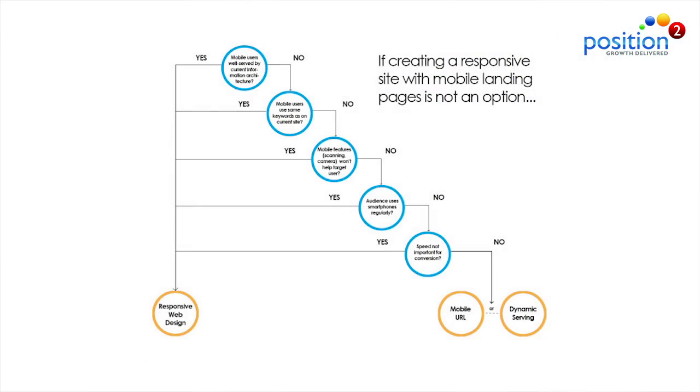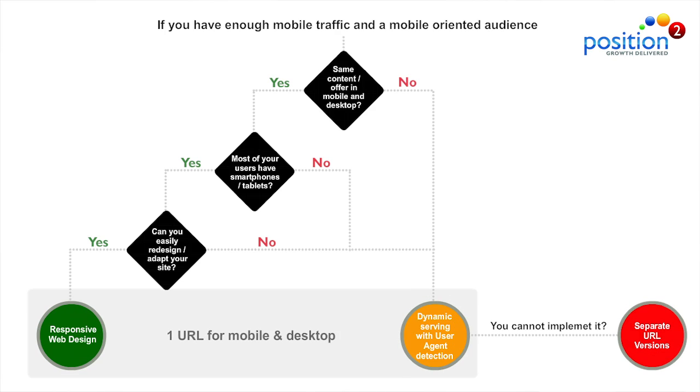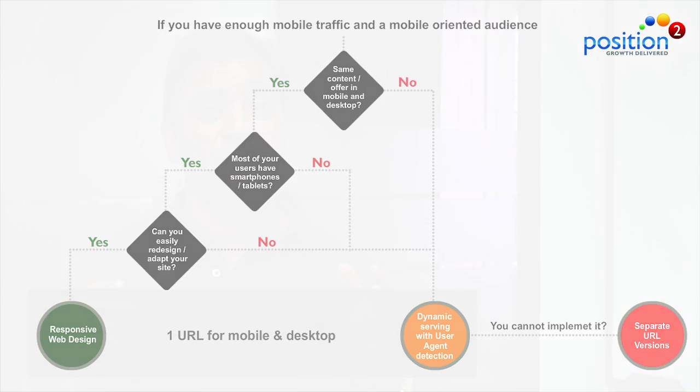Bryson has a great decision tree, as you see here, and it should be used to decide whether you go to responsive web design, dynamic serving, or have your own separate mobile URL. He also feels that because you have the ability to insert switchboard tags into your HTML, that's the indicator to Google that both the website and your mobile pages are coming from a single source. So check out the article, it's really interesting.